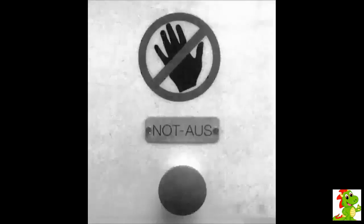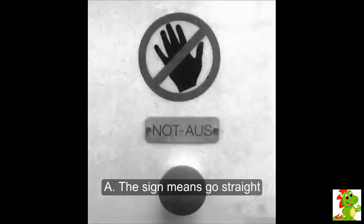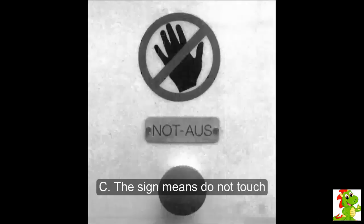Number 2. A. The sign means go straight. B. The sign means do not speed. C. The sign means do not touch. D. The sign means touch.